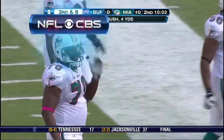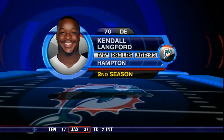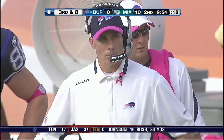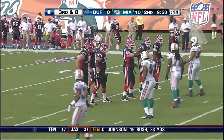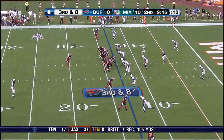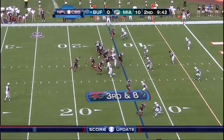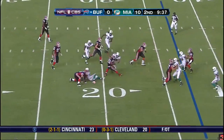And now as we're inside the red zone, this is where the Bills have to be able to take care of business, whether it's Langford or any of the other defensive players for Miami. Got to get them blocked up. Nathan Davis comes in as the 5th defensive back. It is 3rd down and 8. 2 tight ends. Lynch in the backfield. Reed is the slot receiver. Lynch.